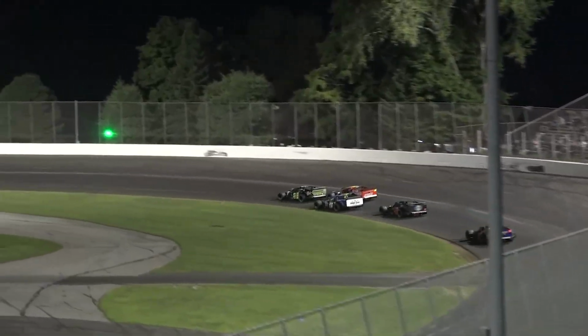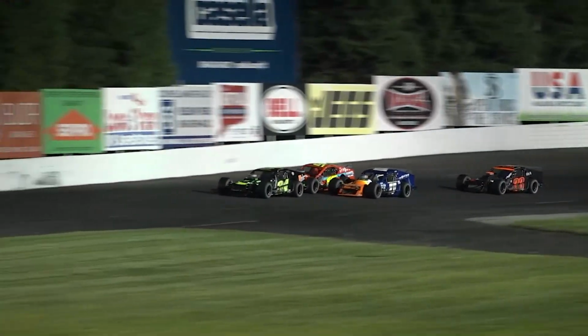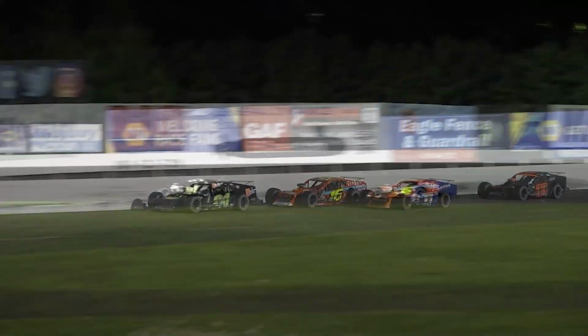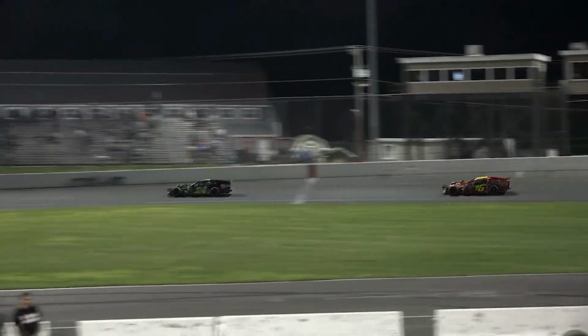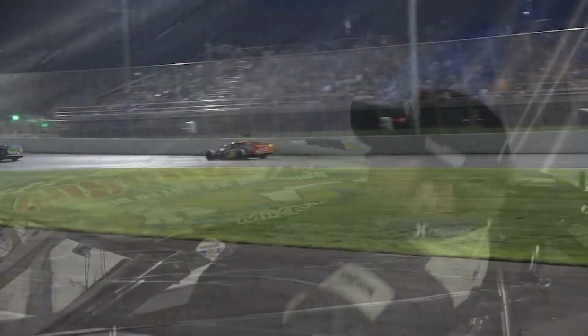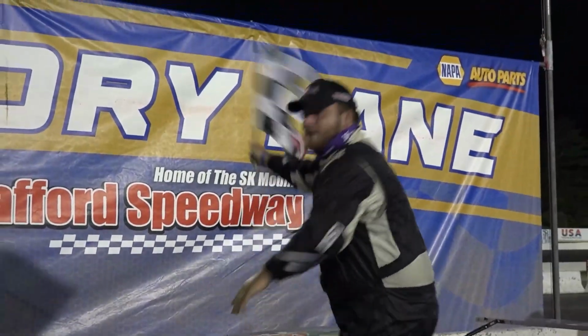For the 3rd time by, they go nose to turn 1. New leader, Mikey Flynn, able to clear Dylan Kopech. Mikey Flynn is about to head to Napa Victory Lane. It is Mikey Flynn to win. It's been the toughest division in the Northeast, and it took me a long time, but man, it feels good to get it done.